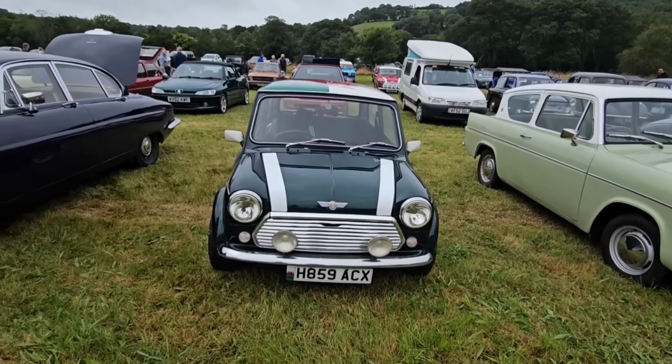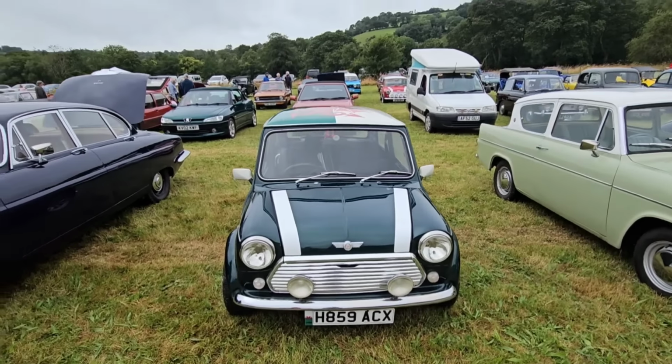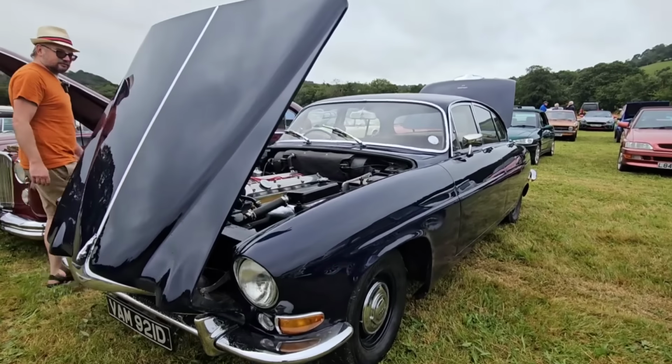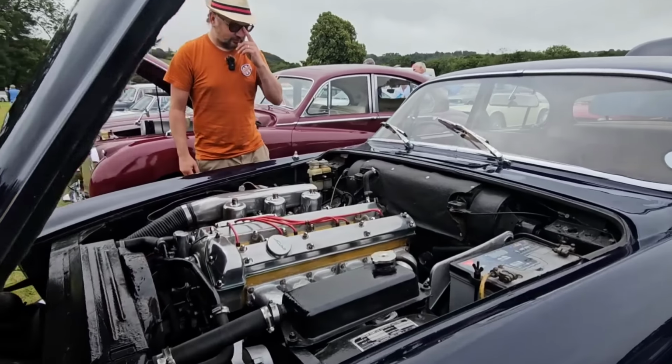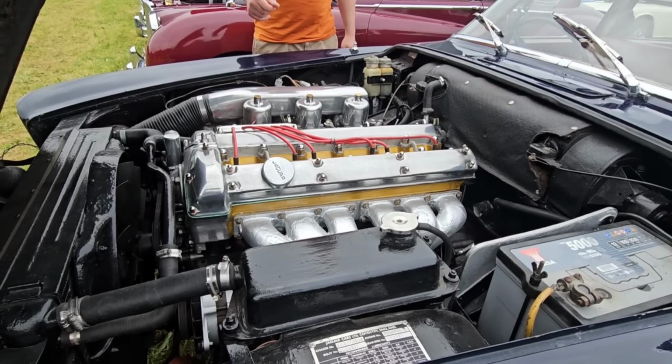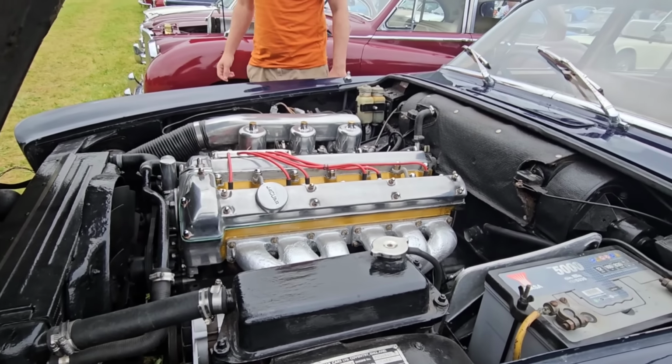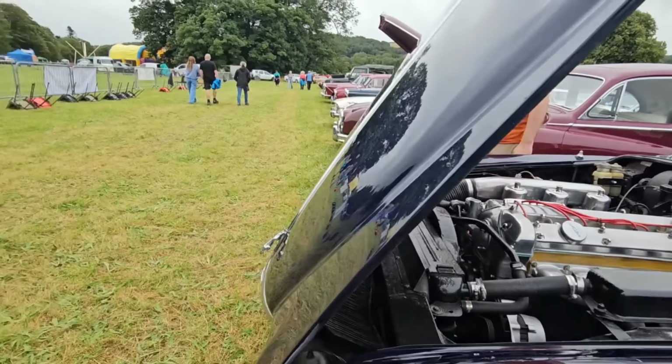Now we've got a sort of extreme size difference, Jaguar Mark 10 next to it. Absolutely enormous. Under the bonnet, you get, I think, the 3.8 litre version of the famous twin cam Jaguar XK engine with triple carburettors. That was a bit loud, wasn't it? Yes, it was a bit loud, and sadly it continued to be loud.